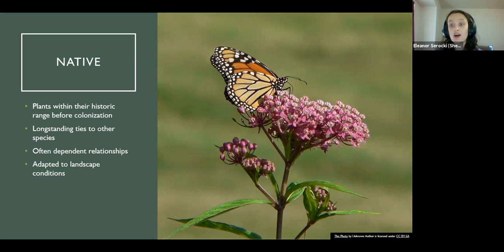It generally has long-standing ties to our other species in the area. So the classic example is monarch butterflies and milkweeds, right? So it has these intrinsic and really important ties to the area in order to have a functional ecosystem. These are often dependent relationships, so you can't just sub in something else. If we lose all of our milkweeds, we're going to be in a really tough spot, and so we want to be careful about that. And then the really great thing about native species, especially from a gardening perspective, is that they're adapted to our landscape.